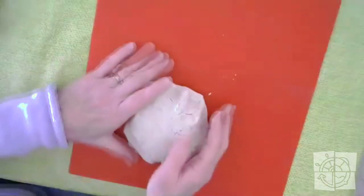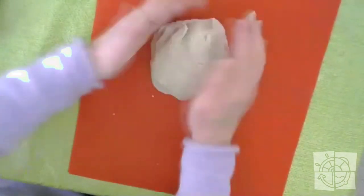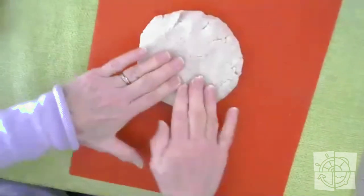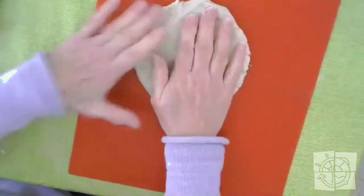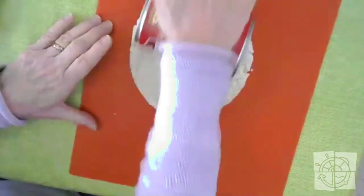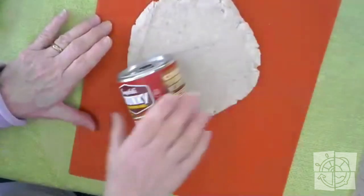Okay, so there's my ball of salt dough, and I'm kind of forming it into something that looks a little round. And now I'm gonna press it down with my hands as much as I can, like so. But now I can't press it down anymore. So I'm gonna get out my can and roll it down. Okay, roll it, roll it, roll it.